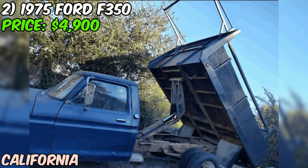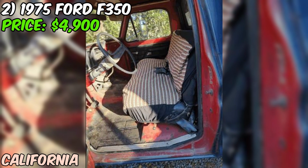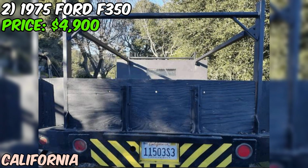What we've got here is a proper workhorse with the legendary 390 V8 under the hood. The odometer shows 112,071 miles. But let's be real. It's rolled over, so we're looking at some serious mileage here. But here's the good news. According to the seller, it still runs great, which is exactly what you want to hear about a working dump truck. The blue paint probably isn't winning any beauty contests, but that's not what this truck is about.